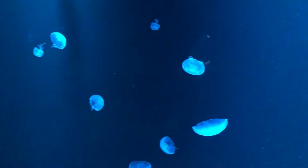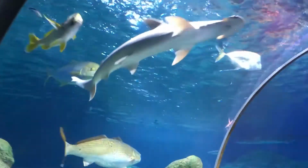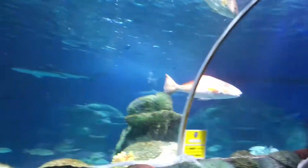Now, I'm actually not a big jellyfish fan. Bad experience at the beach. But even I have to admit that this exhibit looks really cool. It's such a unique view going through the tunnel and having the sharks and stingrays and other large fish swim directly overhead.